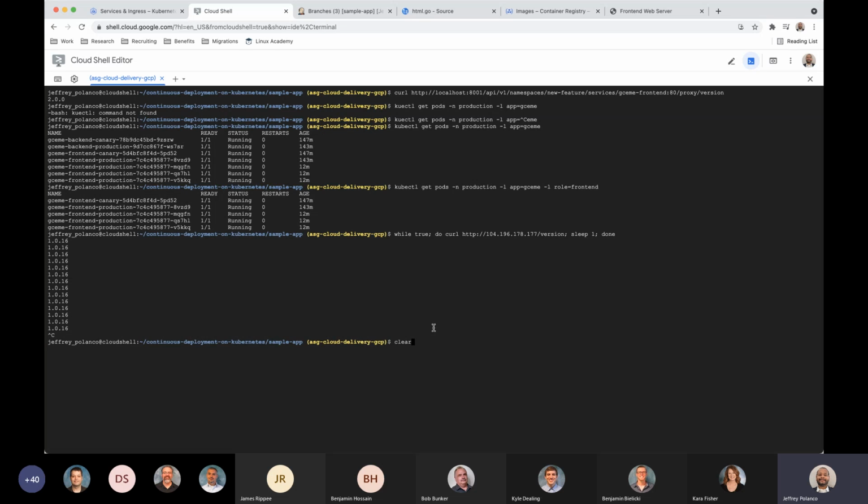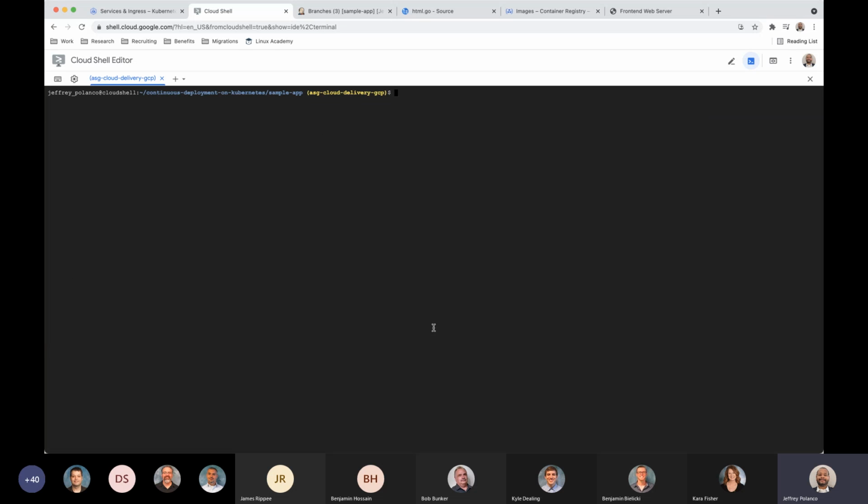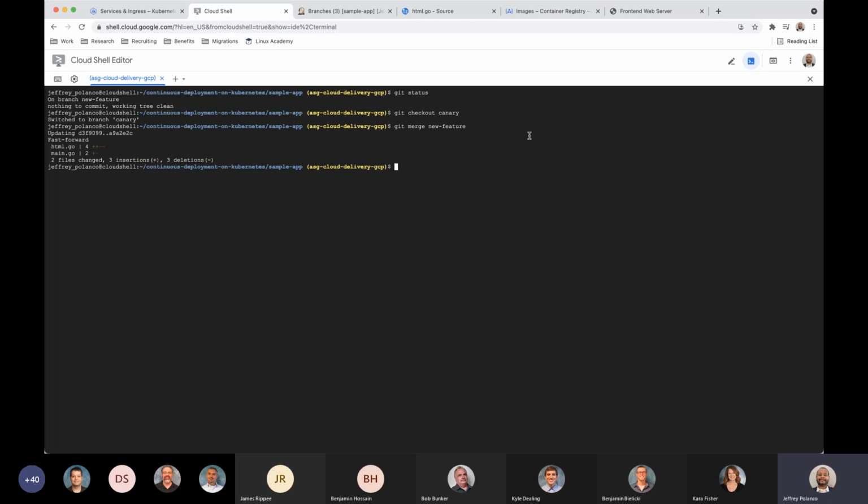So let's actually go ahead and make the change to the canary release first, and then test again to see what happens. So which branch am I in? I'm on the dev branch. So let me go ahead and switch over to the canary branch. Okay, great. I got confirmation I switched. And now I want to merge the code from the dev environment to the canary release.